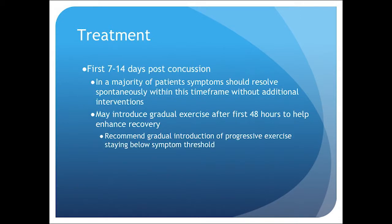In the first 7 to 14 days following a concussion, most patients should have resolution of symptoms spontaneously without any additional intervention. So if you just let the brain rest, for most patients, anywhere between 85 and 90%, they should just get better, which is nice. We don't really have to do anything.